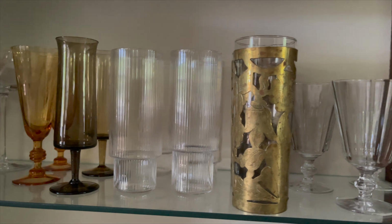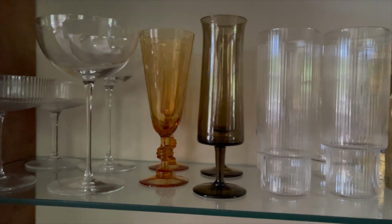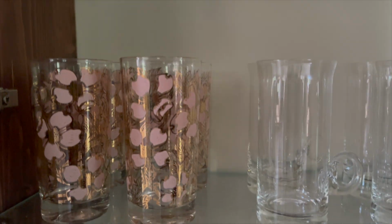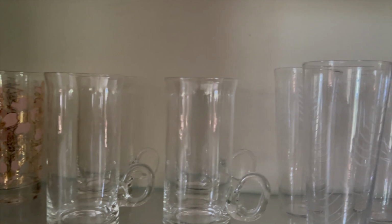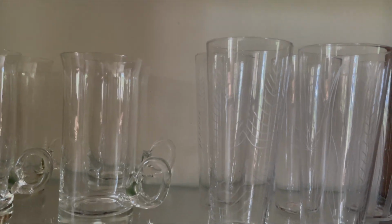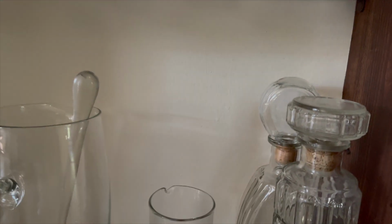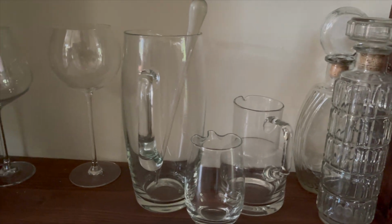As you guys know, I am a huge collector of vintage glassware, and I just love that this cabinet allows me to display my full collection. It brings me so much joy. I love just being able to take things out and make a cocktail with it, and even the joy of placing them back into the cabinet just is everything to me. It may sound silly, but for me, this is what joy looks like.